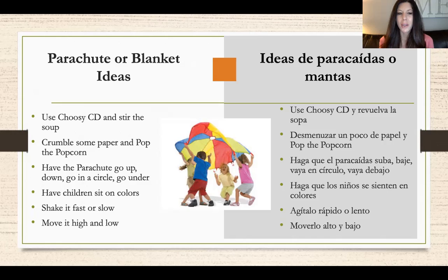I love the one that's called the popcorn one, where you can throw something in and everyone shakes it around, and they're trying to get it high up or you're trying to keep it down low. So it's silly time, but you're learning different words. You're going faster, you're going slower, and they're following what it is that you're saying. So that one's really cute.